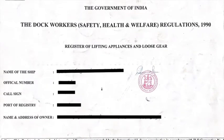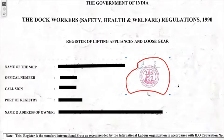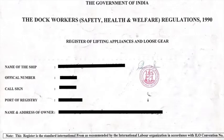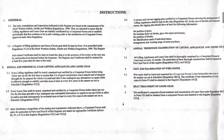So coming back to the chain and machinery register, this register has been issued by the class. In this case, the class is the Indian Register of Shipping, and they have already endorsed this register using their stamp and signature. Then on the second page, we have general instructions given to the person who is carrying out the test and also to the ship's officers.